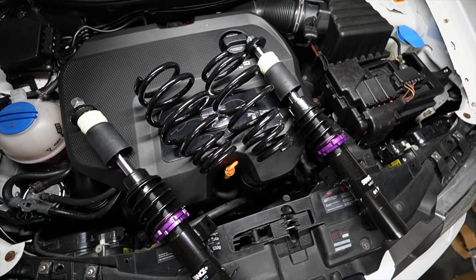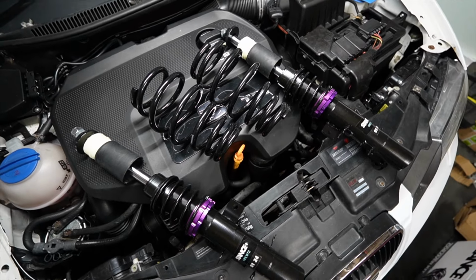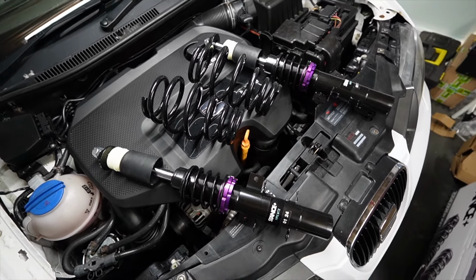And what else have we got? Oh yeah, of course, you need to lower it because it is on standard suspension, and it is a bit wallowy as well, so I think the shock absorbers are kind of knackered. So I've got coilovers to go on it as well to slam it on its new spacers. And yes, 1.5 days to do all that.